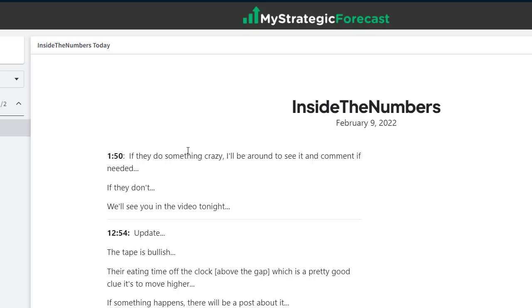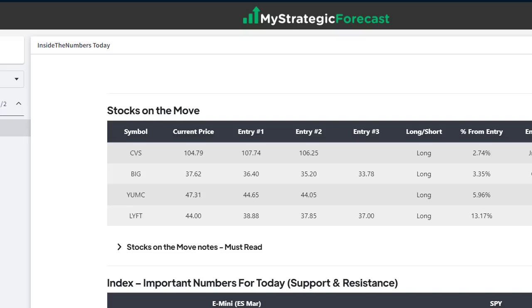However, what about stocks on the move? Guess what? We have something for everybody. Some days you get trades across the board. Some days you get only stocks on the move. Some days you might get a stock on the move, but you get a juicy SPY trade. You never know what you're going to get walking in the door. We had 4 potentials on the board, and believe me, that's not bad considering we had a gap and creep today. We had CVS, Big, YUMC, which is Yum China, and Lyft.